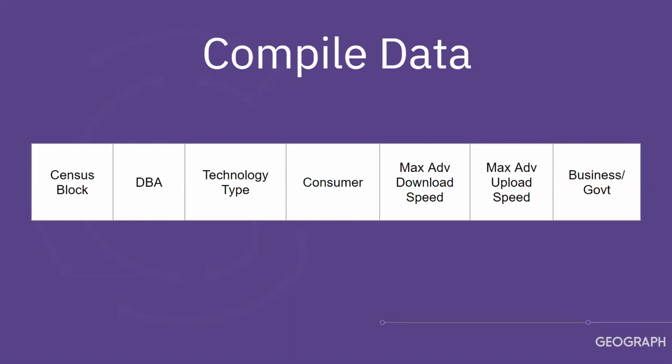Then if the qualification speeds are different from the advertised or marketing speeds, we're going to collect information on which speeds are advertised or marketed in your service area. Usually we can get this information from the marketing or the sales department. And the last thing before we move on from this slide is we're going to compile all of that data into one tabular file with these fields that you see above.